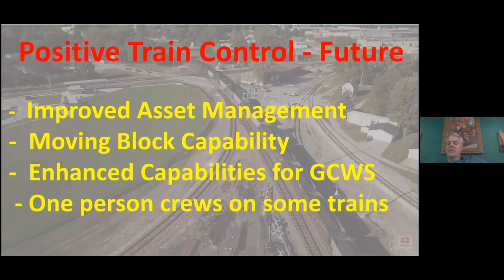They'd like to enhance it to improve asset management, so we can do a better job of knowing where our freight cars are, basically enhanced with AEI. So instead of knowing where they are every 90 miles like you have today with AEI, maybe you could figure out a way that lets PTC tell you every mile where your freight car is, because some customers want to know that. Some customers are putting cellular phones on their equipment because they want to know within 5 miles where the car is and if it's moving. So maybe PTC could be used for that.